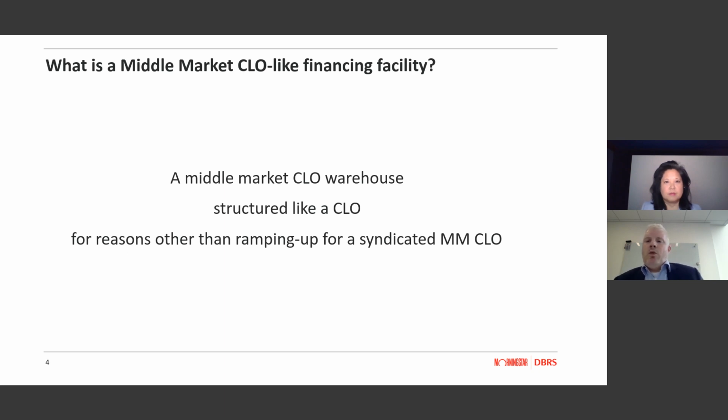So middle market funds that are looking for financing options might look to the syndicated CLO market for leverage, or they might look to a bank partner for non-CLO-like financing, or they might look to club syndicate leverage to market participants in a CLO format. They might ask a rating agency like ourselves to rate those. But very simply, the middle market CLO warehouses and the CLO-like financings are exactly the same structure. So these first two structures that we've presented are essentially exactly the same.